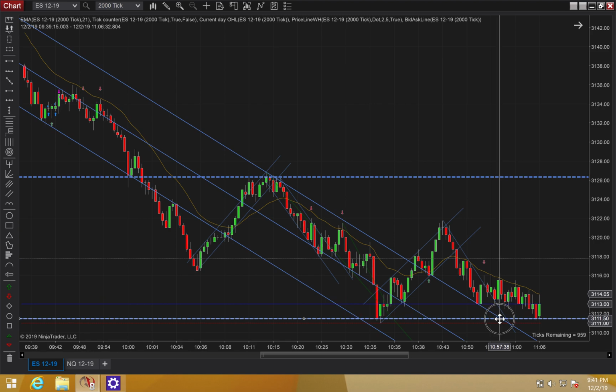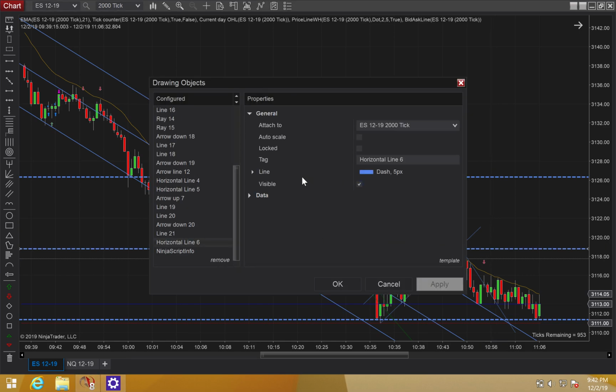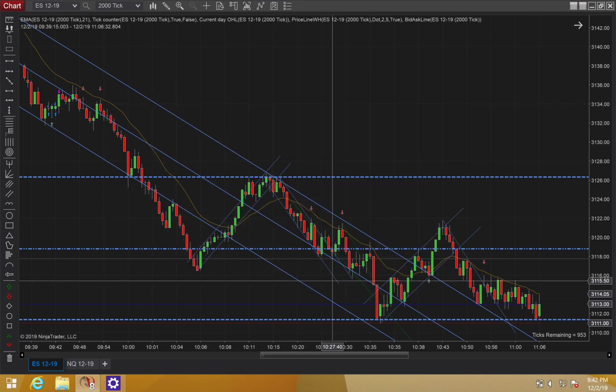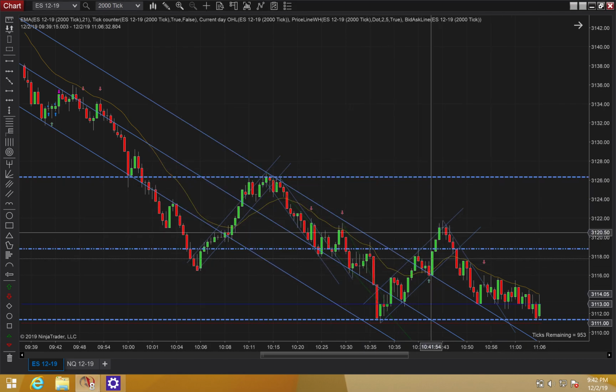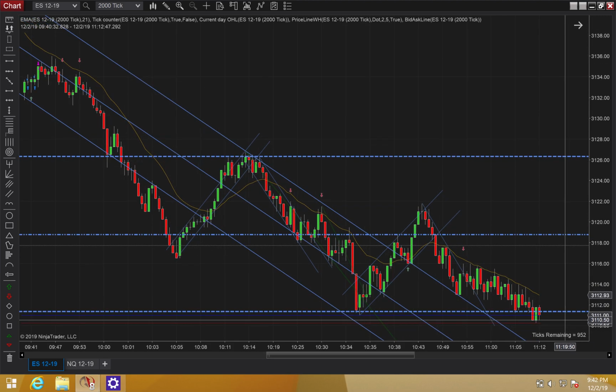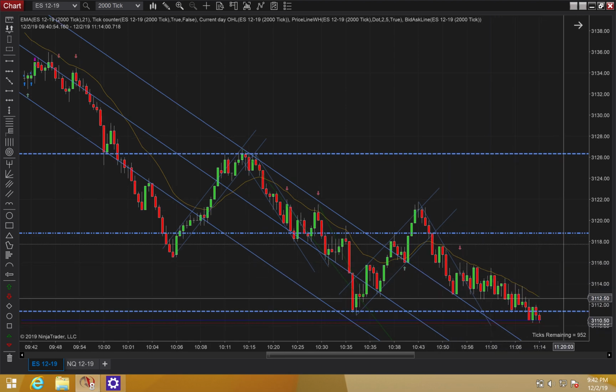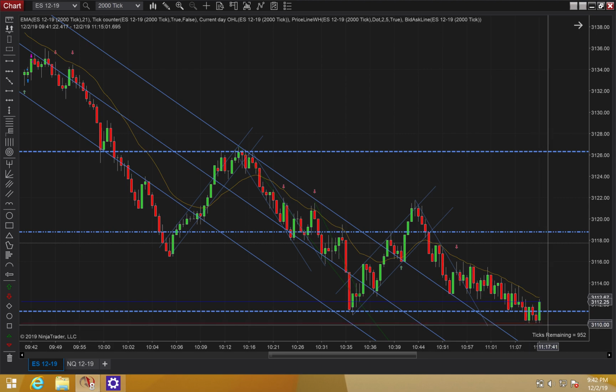Let's move it down over here. And then we can make that the old midline. Maybe move it a little bit, but somewhere in here. So now we kind of have, it's a pretty big range actually. We're going to look to buy off these lows if we get the setup. Got a push below, that's cool. Look at that double bottom.